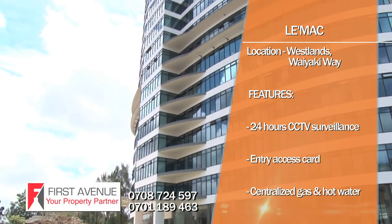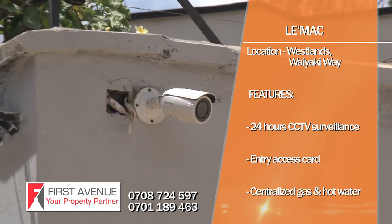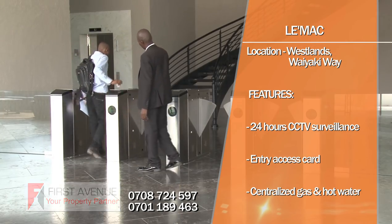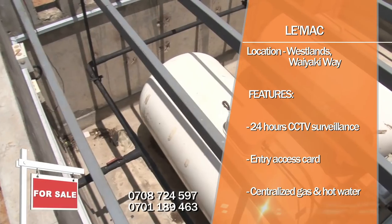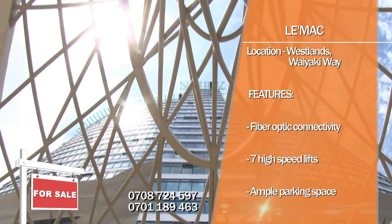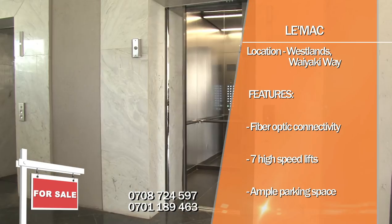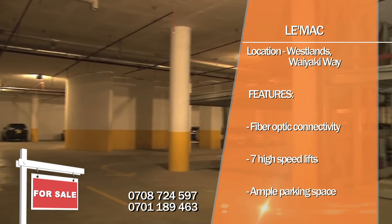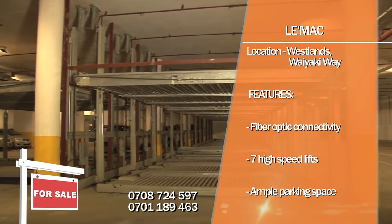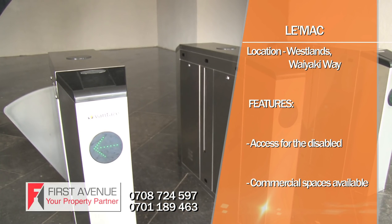Other features include tight security from the 24-hour CCTV surveillance, guards, entry access card for tenants and visitors, centralized gas and hot water supply, fiber optic connectivity on all floors, 7 high-speed lifts, ample parking space on 3 basements with a mechanical system. The building has access for the disabled.